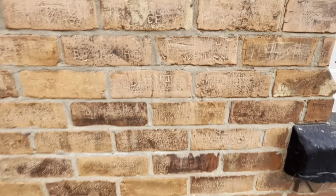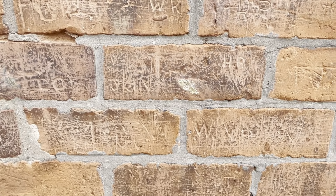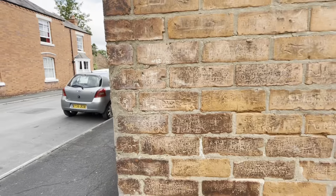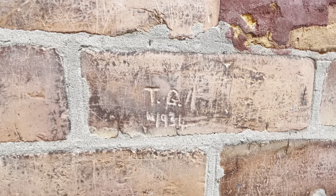We don't know why, because you don't see this on any other bricks carved in. You don't see it in Castlefields or any other places with these sort of cottages. But you do here. And it's a real trend. Look at that, 1934. End one, Bridge End. That's quite a recent one, but it fits right in with the rest of the street.